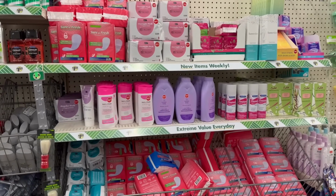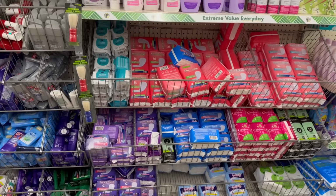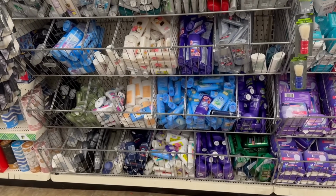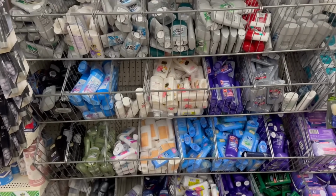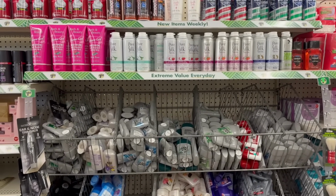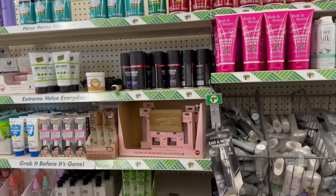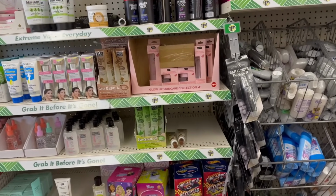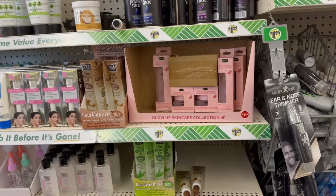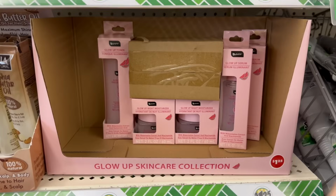Okay, so now we're over here with all the feminine hygiene products. Right here is all your shaving creams and your razors. And then what's nice is they brought these back, and we've seen these the last couple of times. I just seen one of their U-boats, and they have a lot of these on their U-boat. So hopefully Dollar Tree is finally pushing this brand by Be Pure out.